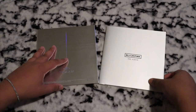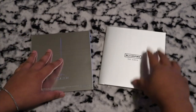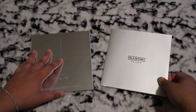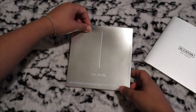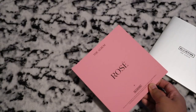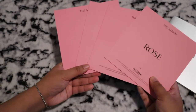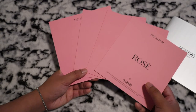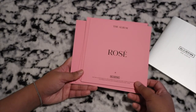Ito naman yung dalawa, guys. And ito yung postcards. Siyempre, alam nyo na yan. And this is the packet, which is andito yung mga random stuff. And yan yung last natin. So let's see itong postcards. I'm excited. Oh, cool, like pink. 4 yan. So, every version, magkakaiba yung postcards, guys. So, that is nice. So, let's see.